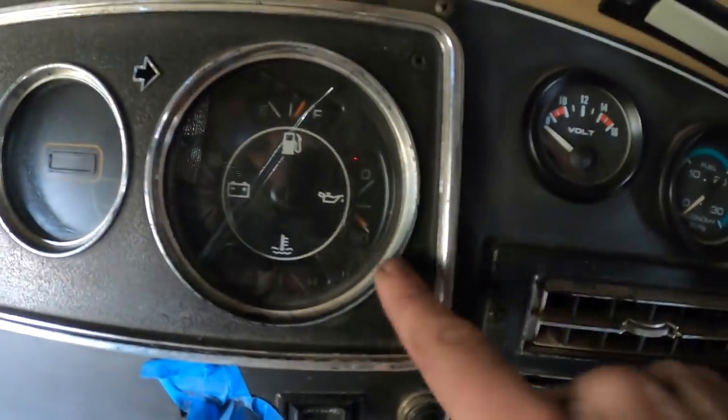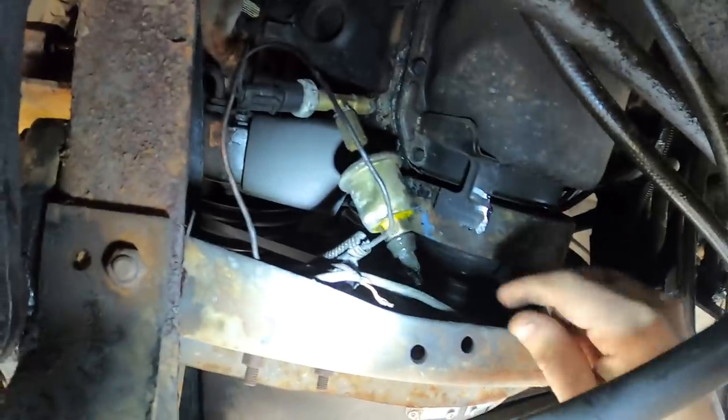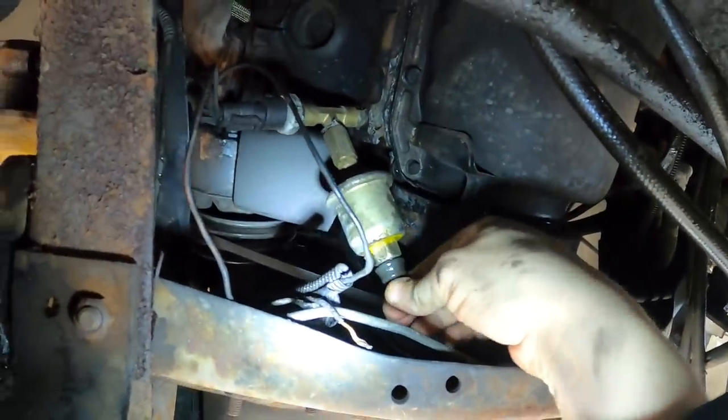Okay, I got another problem. The fuel pressure gauge is pegged all the way. Looks like that belt also tore a wire out of my pressure sensor.